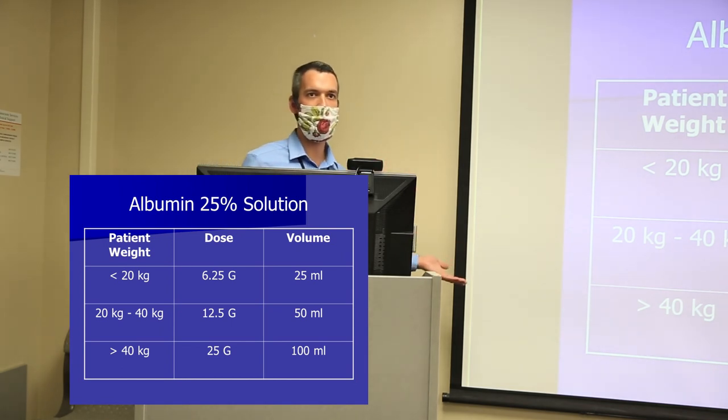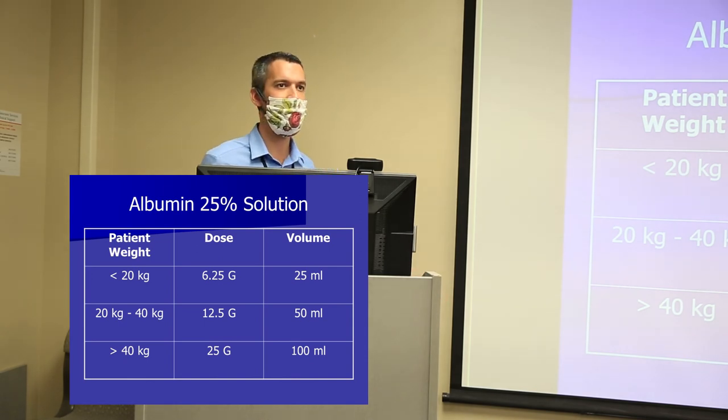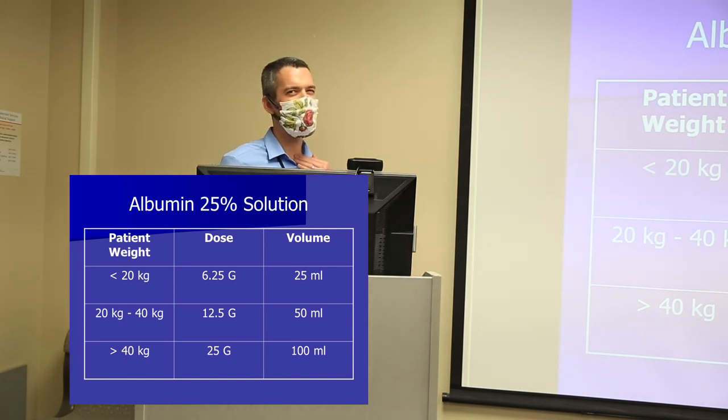However, there are some indications in which you would give albumin. Sometimes we push it, like in code situations and that kind of thing. In general, we're not giving it in the resuscitation phase. It's not always true, but just, again, to support vascular volume, where indicated.